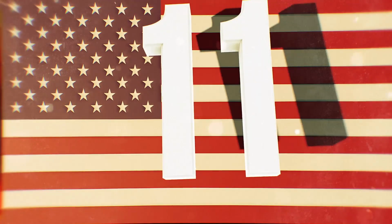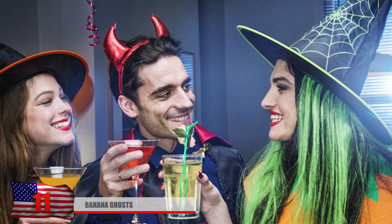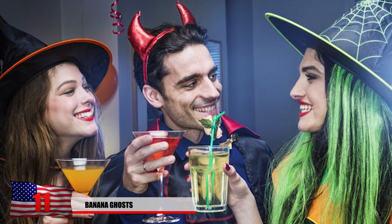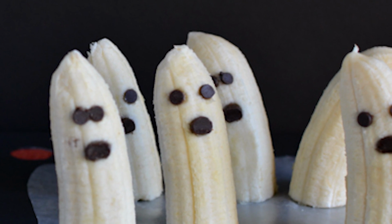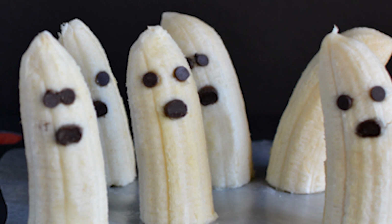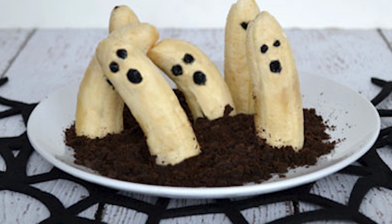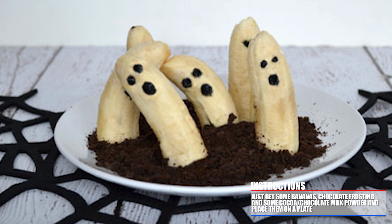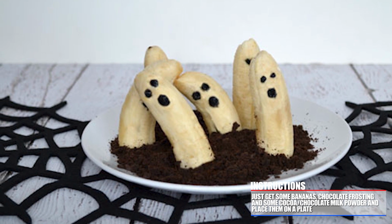Number 11. Banana ghosts. In case some of this stuff started looking unhealthy, and you're trying your best to stay in shape for your sexy Halloween costume, there's a more healthy alternative. Not everyone likes bananas, and if they think it might be possessed by a ghost after eating one, it might not go too well. But it's Halloween. What better night would there be to consume the lost spirits? Just get some bananas, chocolate frosting, and some cocoa chocolate milk powder, and place them on this plate like this.